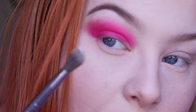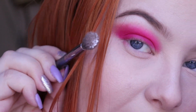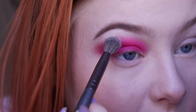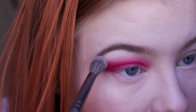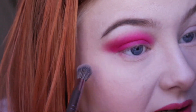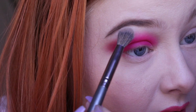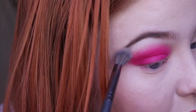Now I'm just taking a big fluffy brush and I applied a little bit of my setting powder right there at the edge. So I will be placing that all the way up to my brow bone right here, just to make sure that my eyeshadow base is set, because I don't want the shadows to stick any further up on my skin right here. Plus it also helps a little bit with the blending.